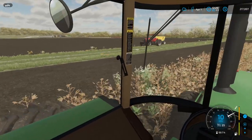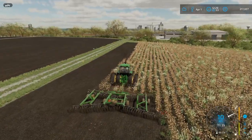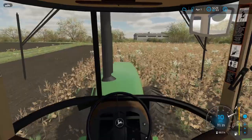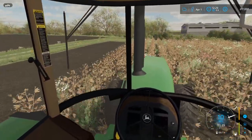This side's not that great. I'm probably going to have to run a time or two up and down this. Okay. Yeah, it's nothing huge. There ain't no massive boulders, but we obviously don't want any rocks busting up the planter.